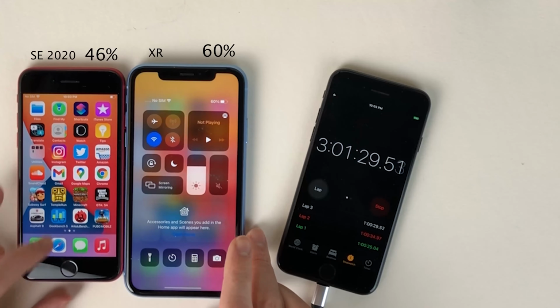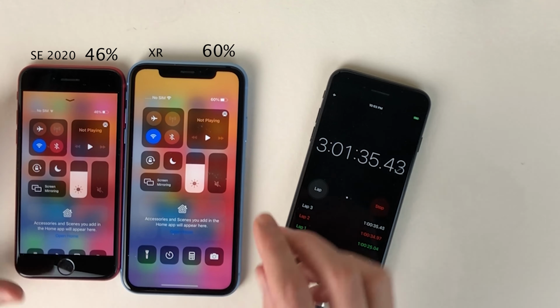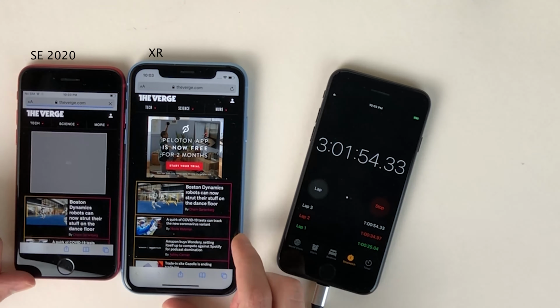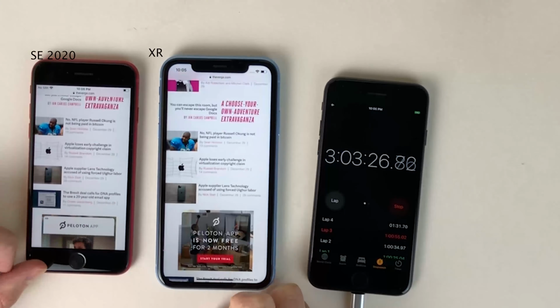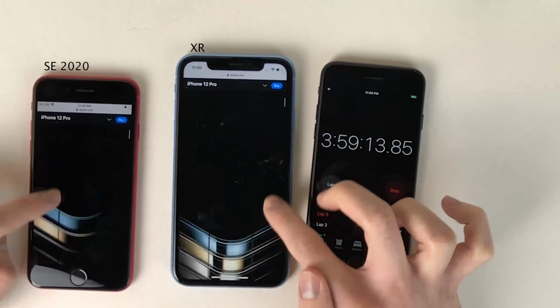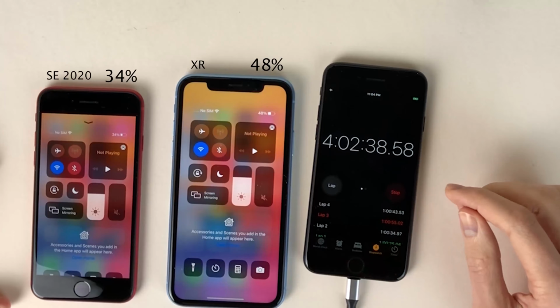So with the SE falling a little bit behind after San Andreas, we're going to move on to an hour of web browsing. So we're just going to spend some time in Safari, loading new web pages and scrolling through web pages. And we're going to be doing this on theverge.com and apple.com as well. And after an hour of web browsing, the XR is at 48% and the SE 2020 is at 34%.